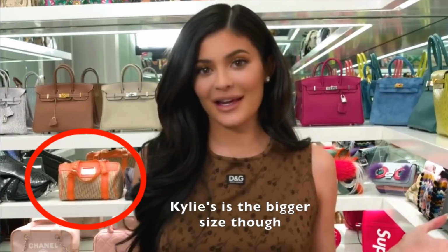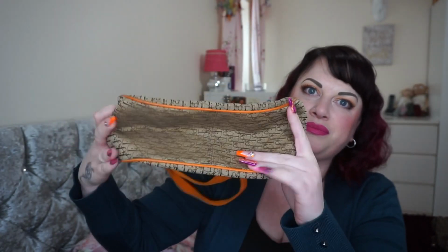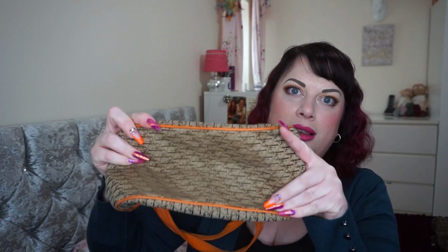But I was actually quite surprised when I watched Kylie Jenner's closet tour thing that she did, where she was showing off all of her bags, and she's actually got this bag in her collection now. So she's got it as a vintage bag, so that kind of makes me like it a little bit more, because if it's good enough for her, then it's good enough for me. But as you can see, it is pretty minging. This bag was well loved, very, very well loved.